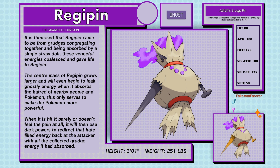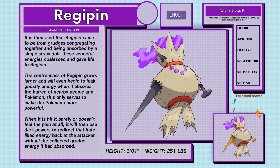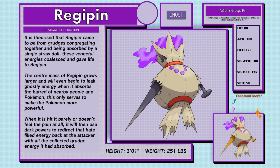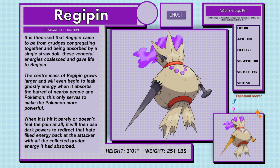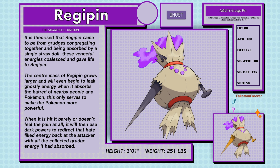This only serves to make the Pokemon more powerful. When it is hit, it barely or doesn't feel the pain at all. It will then use dark powers to redirect that hate-filled energy back at the attacker with all the collected grudge energy it had absorbed. Regipin has a new ability called Grudge Pin, where self-damage and negated damage from normal or fighting type attacks get redirected to the foe.